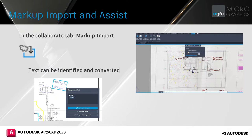Okay, so this is how it looks. In the collaborate tab, you look for the markup import button. You'll find that in this example we have overlaid a text image and decreased the transparency. But not only that, any of the written text can be identified and converted into text as an M leader, so with an arrow automatically for you. It's quite nifty that AutoCAD can do this.